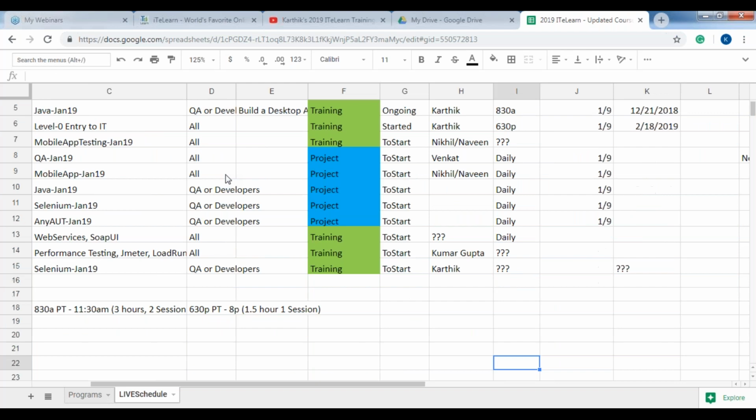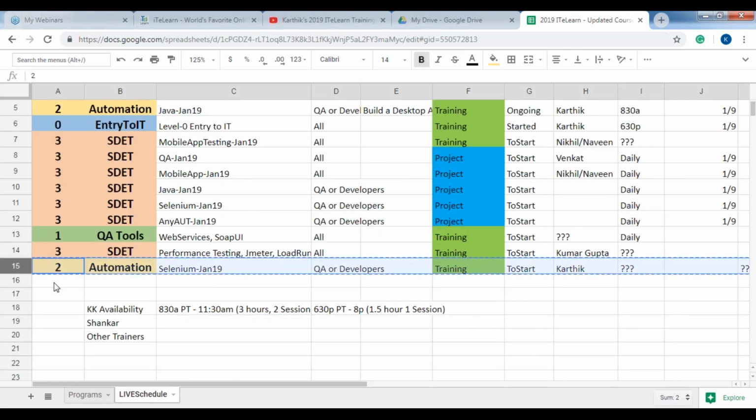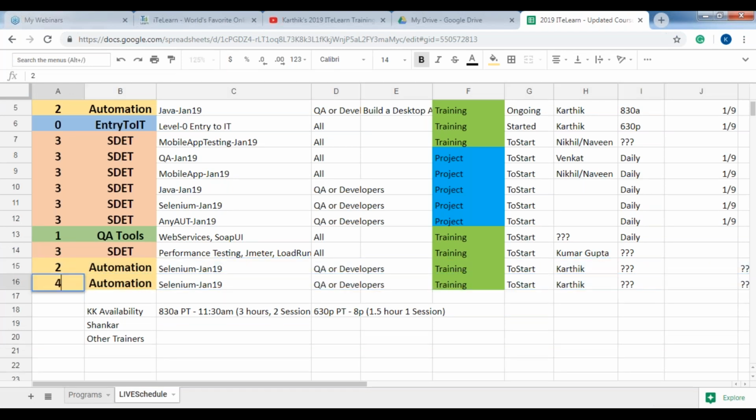And one more, how did I miss it? Our JPACT. I need a JPACT schedule. Oopsie, what did I do? Sorry. Control C, Control V. This is level 4.